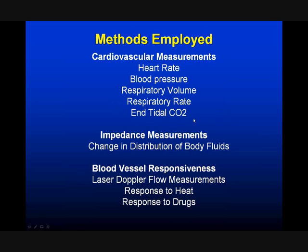Now, as all of you know, we breathe in oxygen, and the waste product of our metabolism is carbon dioxide. And I'll speak a bit more about carbon dioxide later, but carbon dioxide is a very important regulator of many body functions, including brain blood flow.